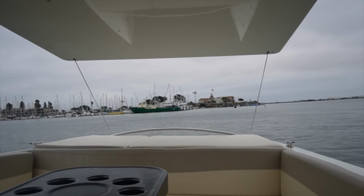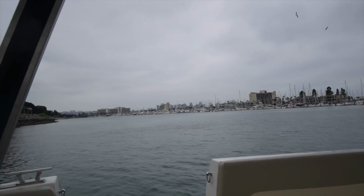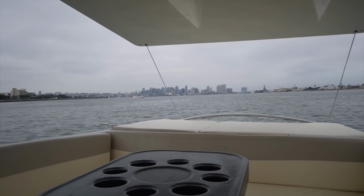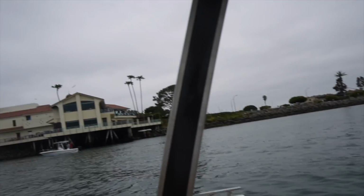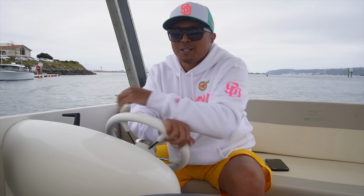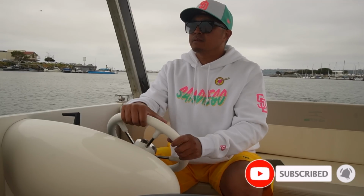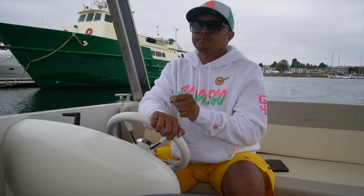Straight across is Tom Ham's Lighthouse, and look at that beautiful view of the San Diego skyline and the Sheraton down the way here. There it is, good old San Diego. The Sheraton is over that way, and this is the beautiful Tom Ham's Lighthouse, perfect for weddings. All right guys, for my first time on a solar boat, that was fun, didn't run into anything. Let's just safely get it back to the Sheraton so I'm not liable for anything.